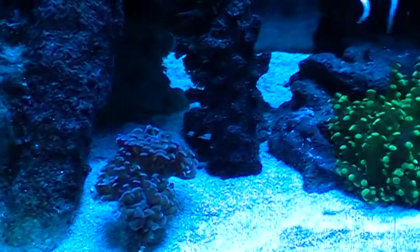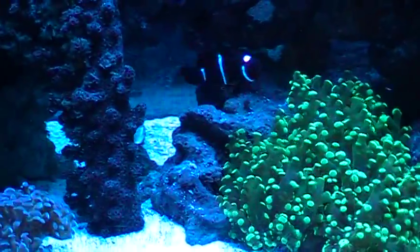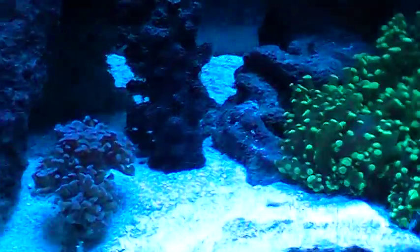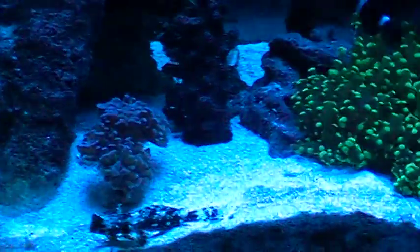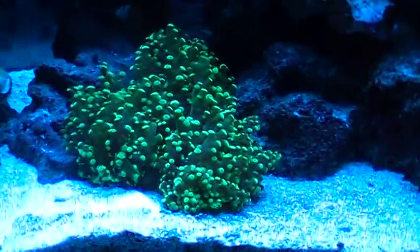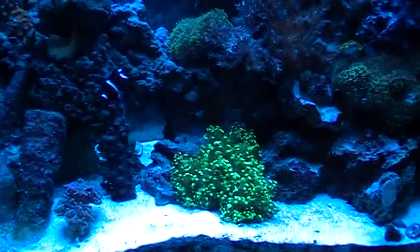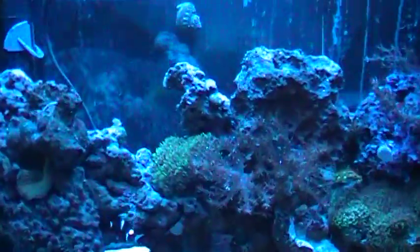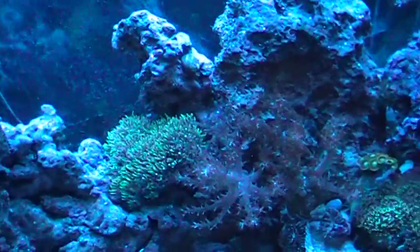It's my piece of hammer coral. It's doing okay. I just fed them a little bit ago, so it's still kind of sucked in. I'm sure it's taking in all the food. The frogspawn, of course, healthy as ever. Moving up, the star polyps are doing good.